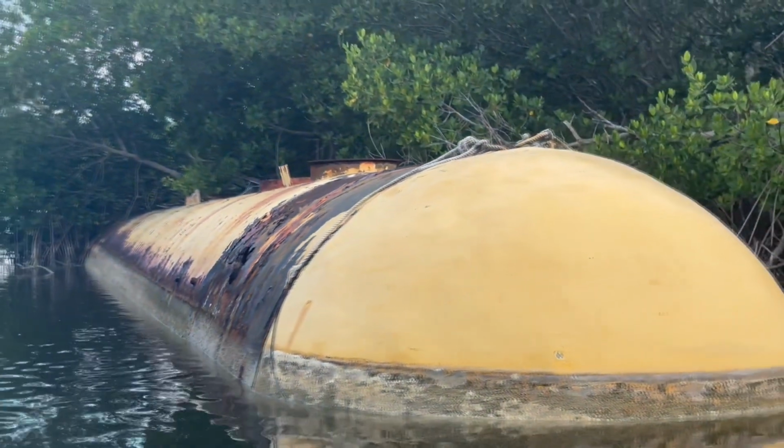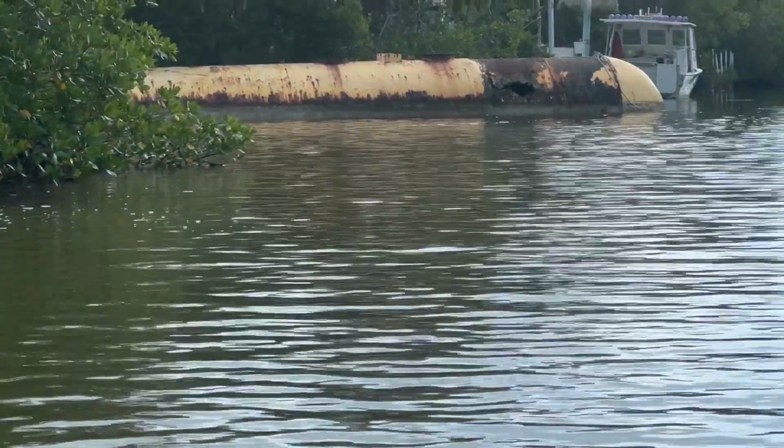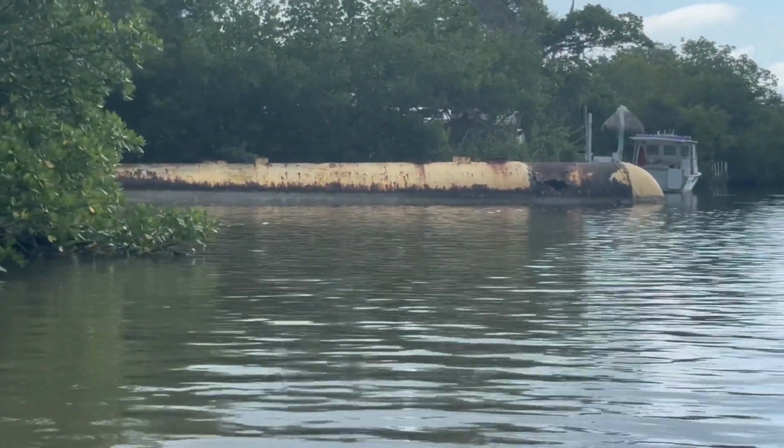So our imaginations were really running wild with that submarine, and that is what it is. And it looks like it never did come to fruition for Mr. Shelton. But it's somewhere cool to look at in the mangroves on Boot Key.